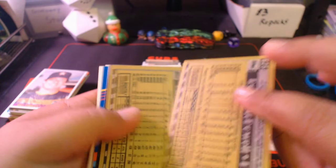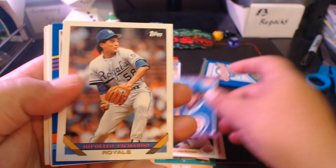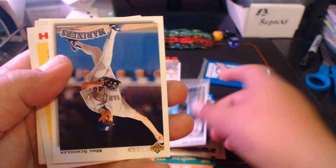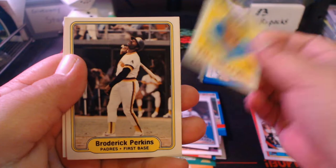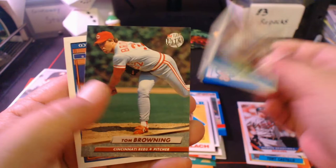Turn around backwards here. Carmelo Castillo, Roger McDowell, who was a character, Juan Berenguer, Manny Trillo, Hipolito Pichardo, Kevin Seitzer, 91. It's another Brave, Damon Berryhill, 93 Topps. Tom Candiotti, 89. Mike Schooler, Tim Wallach, All-Star. There's a Broderick Perkins, Padres from 82 Fleer. Put that one aside, just because it's an older 80s card. Ray Knight, Tom Browning, and a John Franco, 91.